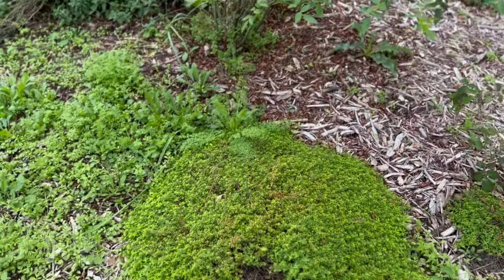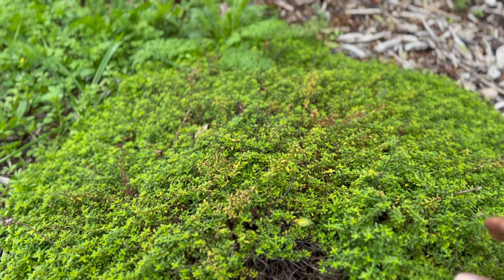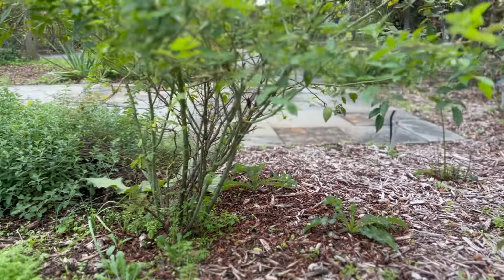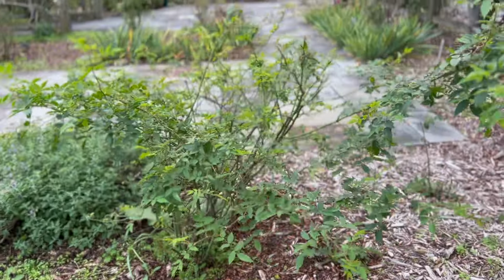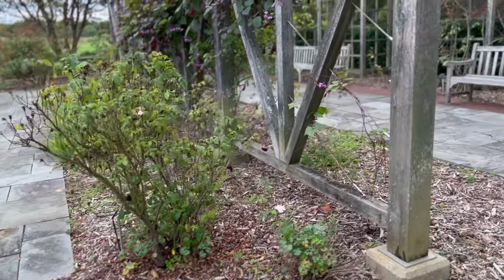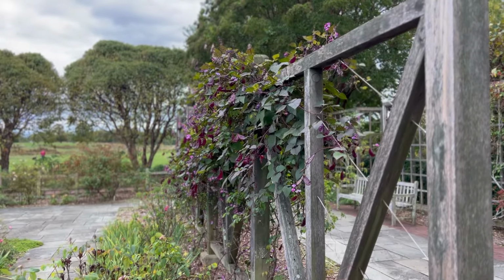This looks like, is this thyme or is this, oh yeah, it is thyme. So again, just the fact that this is grouped together shows you great planting combinations for some of these shrub roses. You could put a ground cover of thyme or something. And this bean vine up on this trellis.